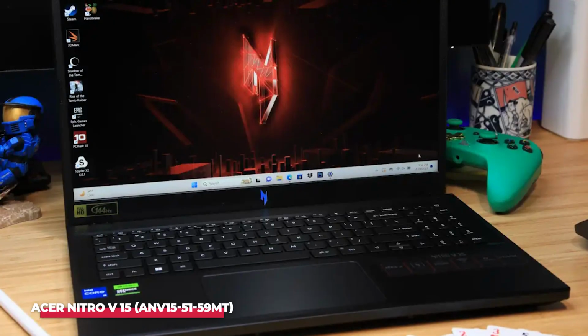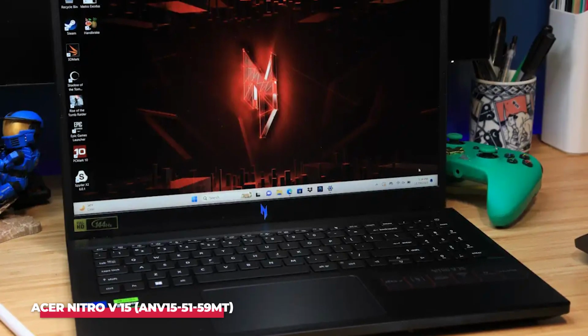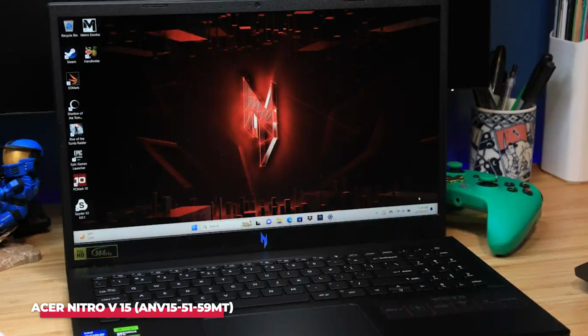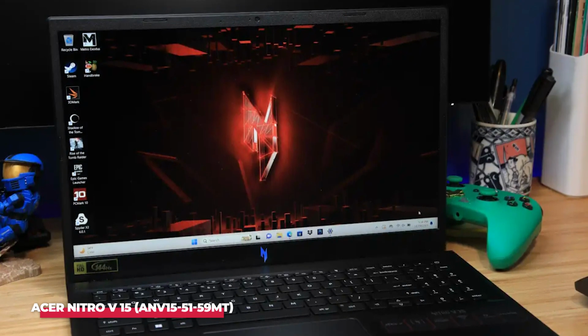Storage comes in the form of a 512GB SSD. It's not the largest drive out there, and if you're planning to install a lot of games, you might find yourself running out of space pretty quickly. But what it lacks in capacity, it makes up for in speed.